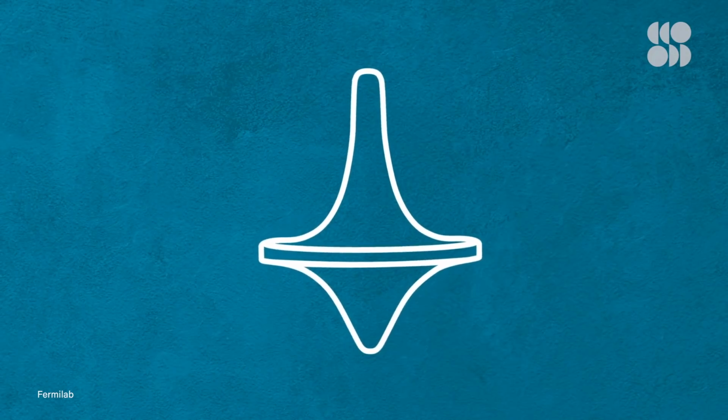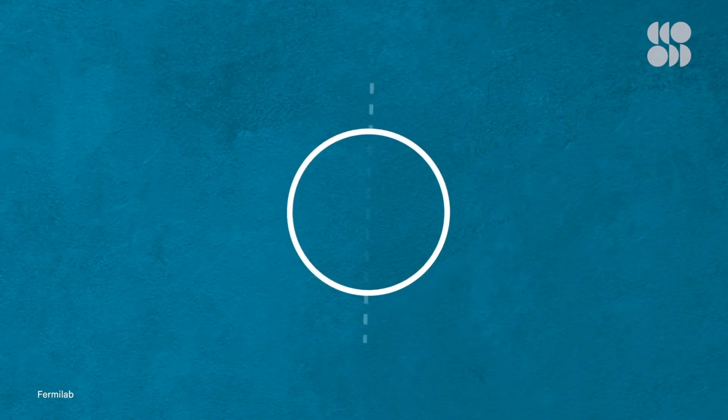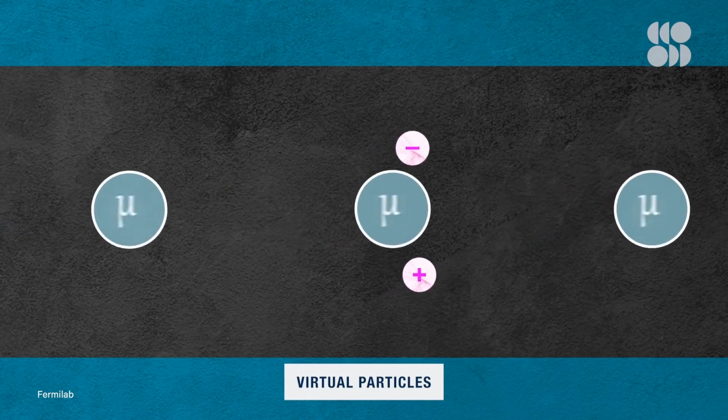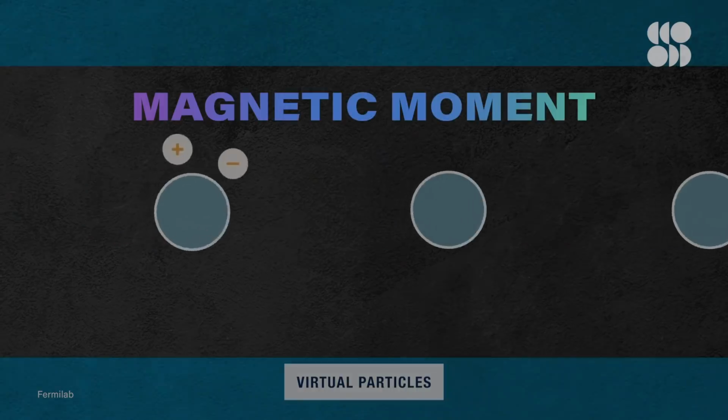They also spin like a top and have a negative charge, meaning they're able to generate their own magnetic field. So when a muon's internal magnet is exposed to a strong external magnetic field, like one produced by, say, a particle accelerator, the muon starts to wobble. The rate of this wobble is what physicists call its G factor, or magnetic moment.